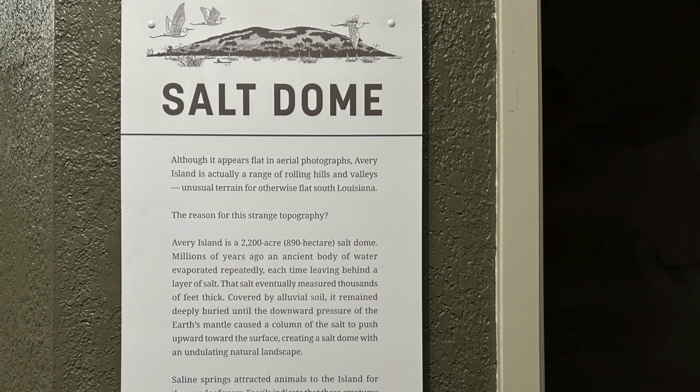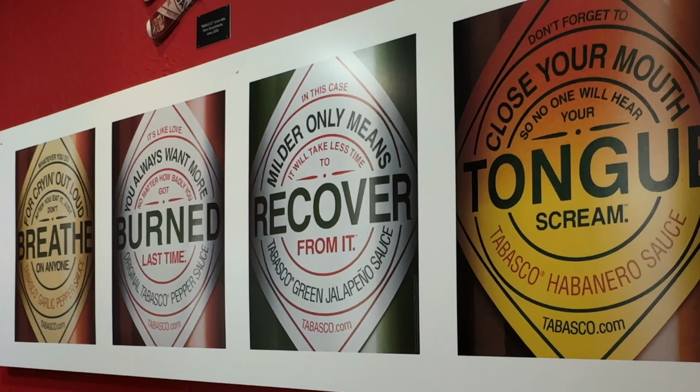McIlhenny was also smart in utilizing their own land for their ingredients. The peppers are actually grown on the island, and the salt is mined from the salt dome that the island sits atop. Today they own farms in Central and South America. Have you had Tabasco ice cream?